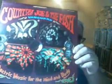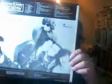Now here was one of my high-end albums. Got a beautiful copy of Country Joe and the Fish. First album, really, really beautiful shape. He wanted $25, I gave him $20. So I thought that was a decent deal given the nice condition of the vinyl and of the cover. And of course, it's one of the ultimate or quintessential psychedelic albums.